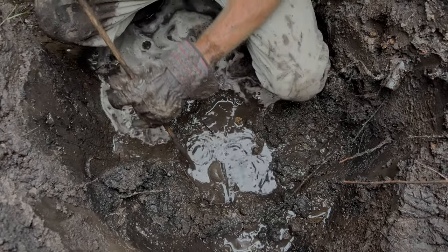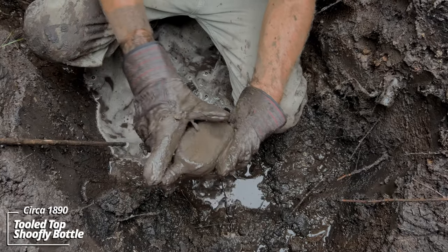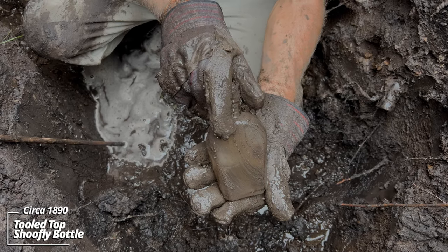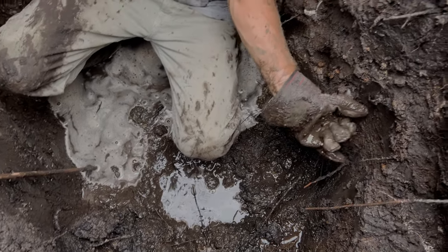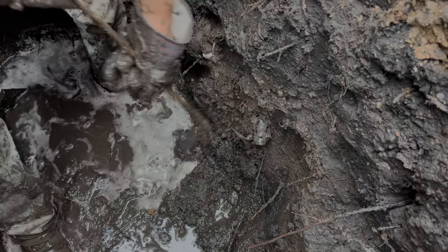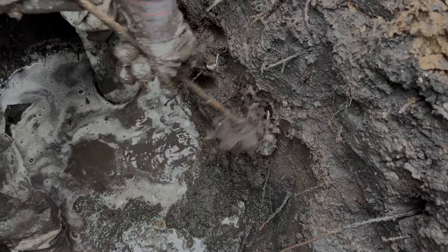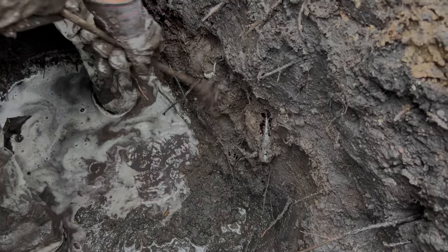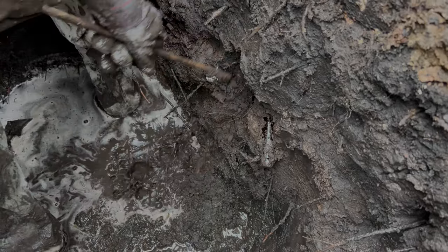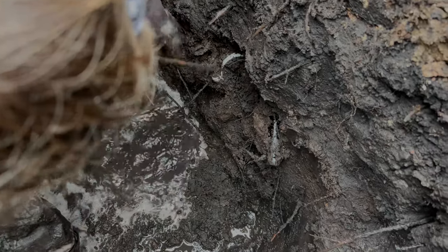Three pieces on the way out. Another liquor flask. I couldn't get two in a row. Shoe fly. And there's a beer sticking out of the side. Also a coffee cup. More undigested seeds here. This coffee cup may be intact. Another bottle.